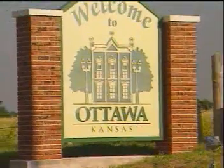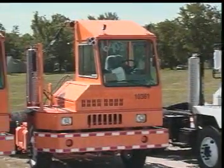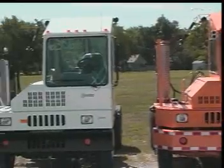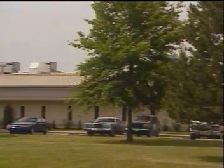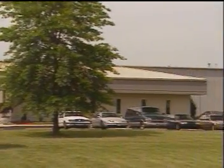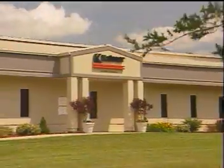Welcome to Ottawa, Kansas, a pleasant community located about 40 minutes from Kansas City, and home to the world leader of purpose-built trailer movers, Ottawa Truck. Located on 43 acres on the north side of Ottawa, you'll find the headquarters for Ottawa Truck, as well as the manufacturing facility and parts distribution center for the company.